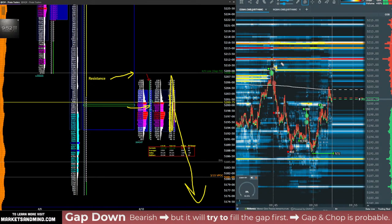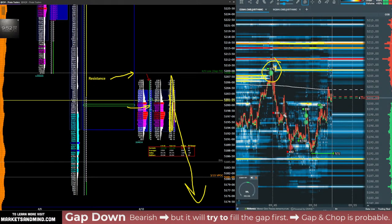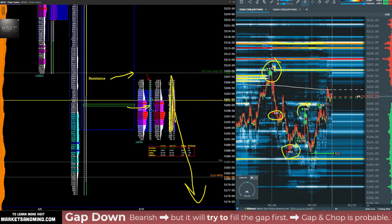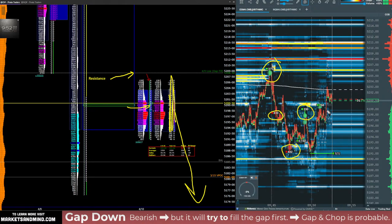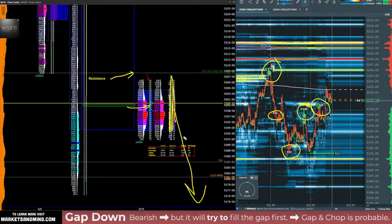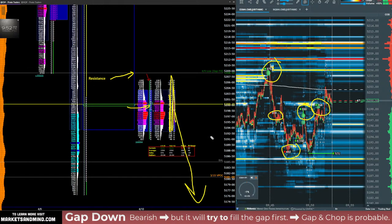When they pushed up, they took out 375 stops from a single account. Then they came down, took out another 300 from another account, another 430, another 330, another 260. So as long as they keep squeezing these larger players who are trying to bet based on which way we're going to break from the gap, they will keep on chopping.